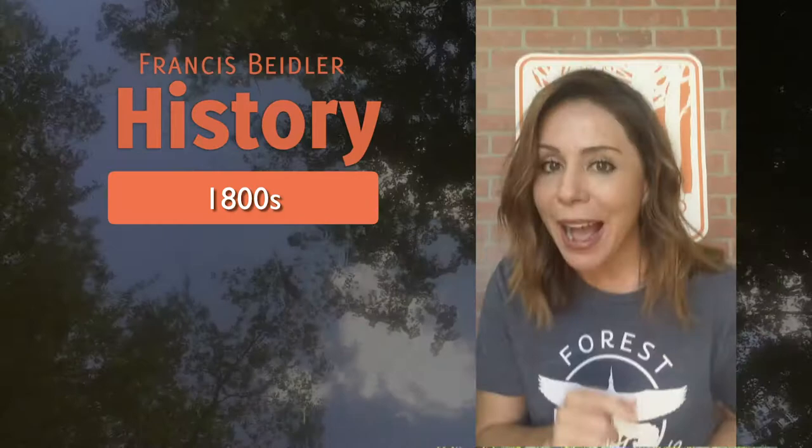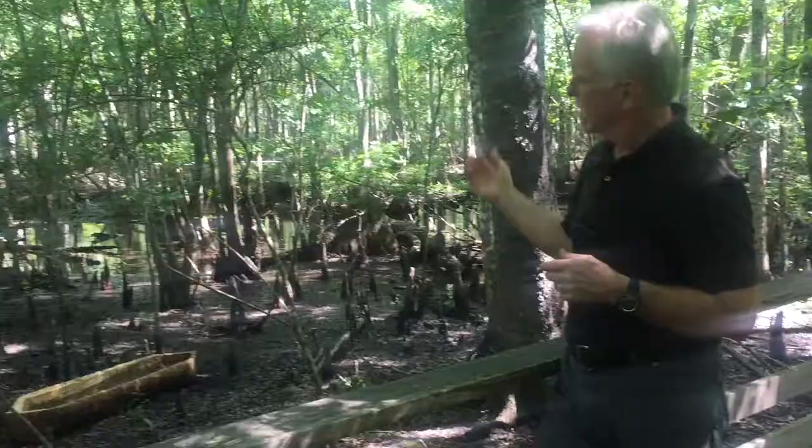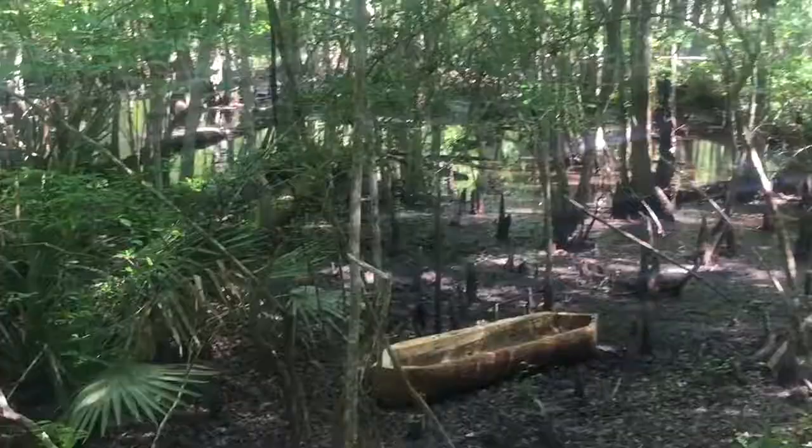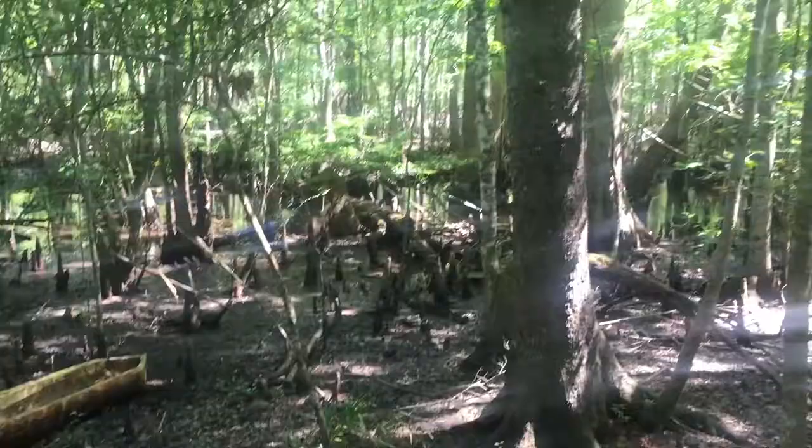We've got Native American artifacts that date back to 6000 BC, where Native Americans have lived and used the swamp. And they would have used dugout canoes to navigate the swamp. And slaves, individuals would get away from the plantation that they were on and hide out in these swamps.